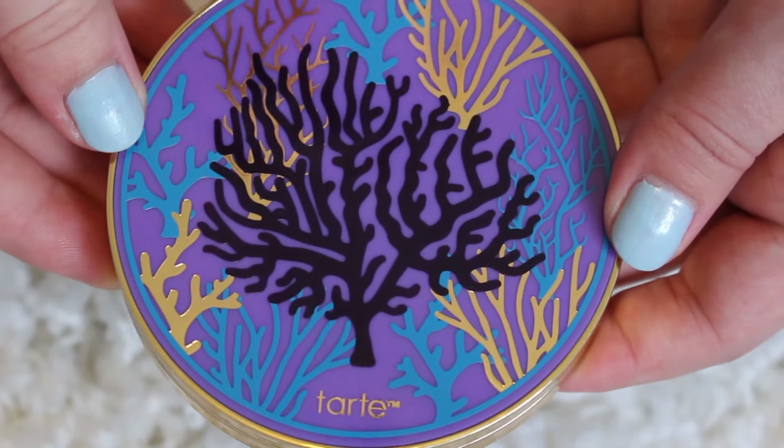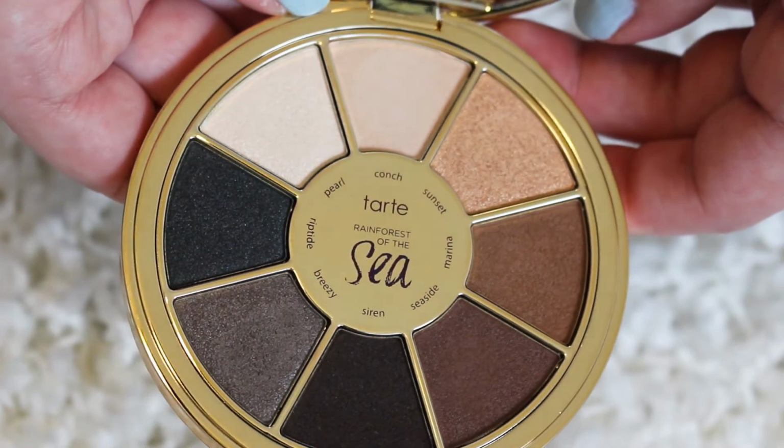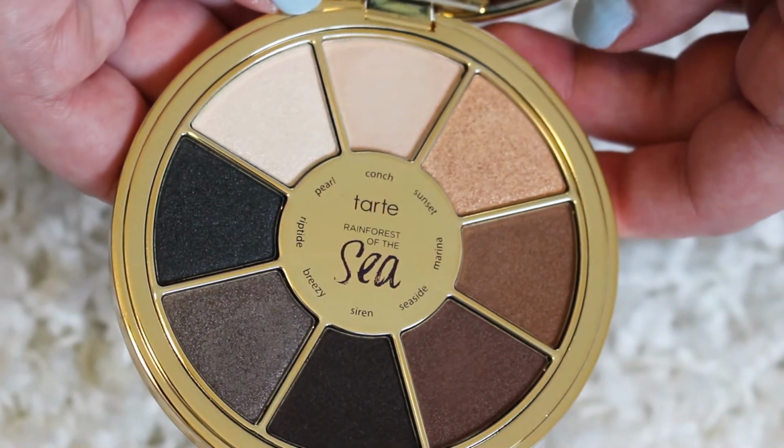What? You got a Tarte eyeshadow palette? That's insane. This is Volume 2. I said before I cut myself off, I almost bought this so many times, so it's a really good thing I didn't. Look at that packaging. Holy cow, that is gorgeous. Tarte knows what's up. So pretty. I definitely like this one more than the original Rainforest of the Sea.